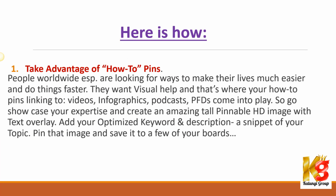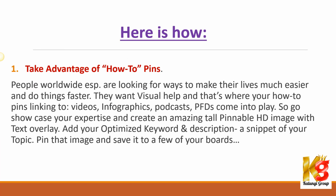Number 1, take advantage of how-to pins. I've already shared that briefly. People worldwide, especially those that are looking to make their lives easier and do things faster, they want visual help. And that's where you come in. You show them how to do things by linking your pin images to your videos, your infographics, your podcasts, your downloadables, PDFs, your blog posts.